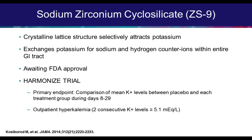Another agent called sodium zirconium cyclosilicate, or ZS9, is a crystalline lattice structure that attracts potassium into that lattice, and therefore it exchanges potassium for sodium and hydrogen counterions in the entire GI tract. This agent is not approved by the FDA.